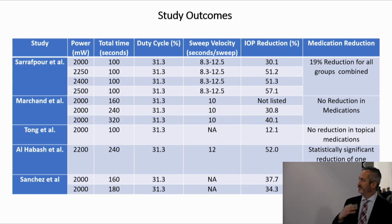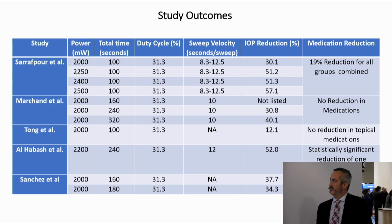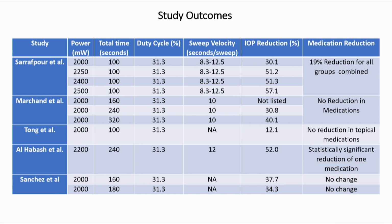This is just kind of an overview of some of the more recent studies. We'll get more into depth with them, but you're looking at anywhere, depending on the study, about a 30 to 50% reduction of the IOP from the preoperative pressure. And then, we talked about this a little bit. Different clinicians, and I would thoroughly stress that whatever your outcomes are, understand them, and that's what you should be promising patients. Me personally, I don't really see too much of a reduction in medication.